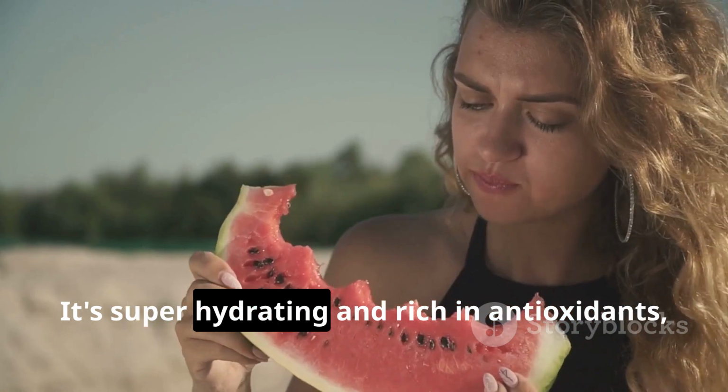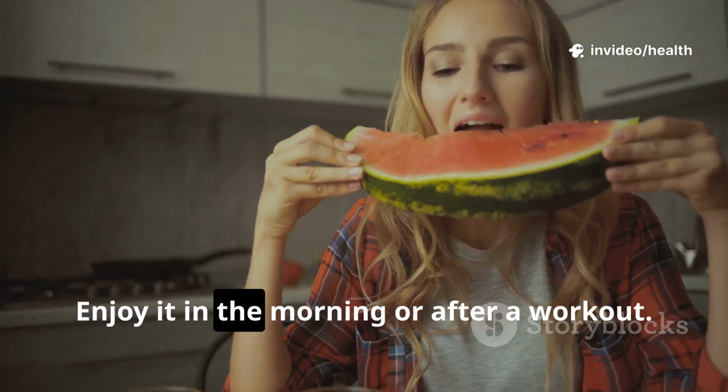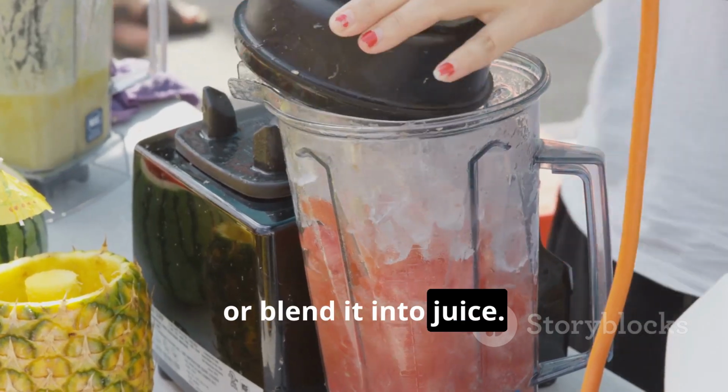Watermelon. It's super hydrating and rich in antioxidants, making it a fantastic choice, especially during the warmer months. Enjoy it in the morning or after a workout. You can eat it chilled, cube it for a refreshing fruit salad, or blend it into juice.